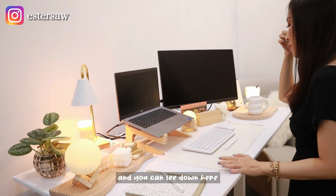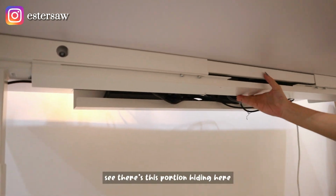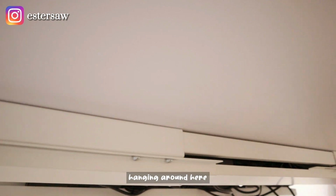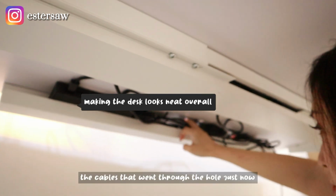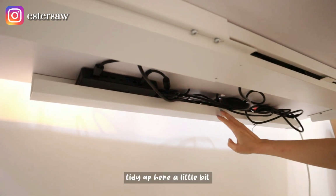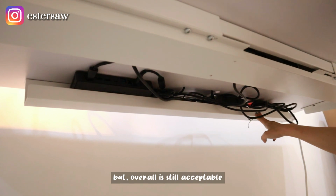And you can see down here, all the cables are actually hiding down here, guys. See, there's this portion hiding here. All the cables are actually hidden inside, so you don't have all the cables laying around here, hanging around here, which is very untidy. So here there's this cable hiding here, and there is also a tray here for us to put the cables that went through the hole just now. Of course I should better tidy up here a little bit, guys. I feel it's still a little messy, but overall it's still acceptable.